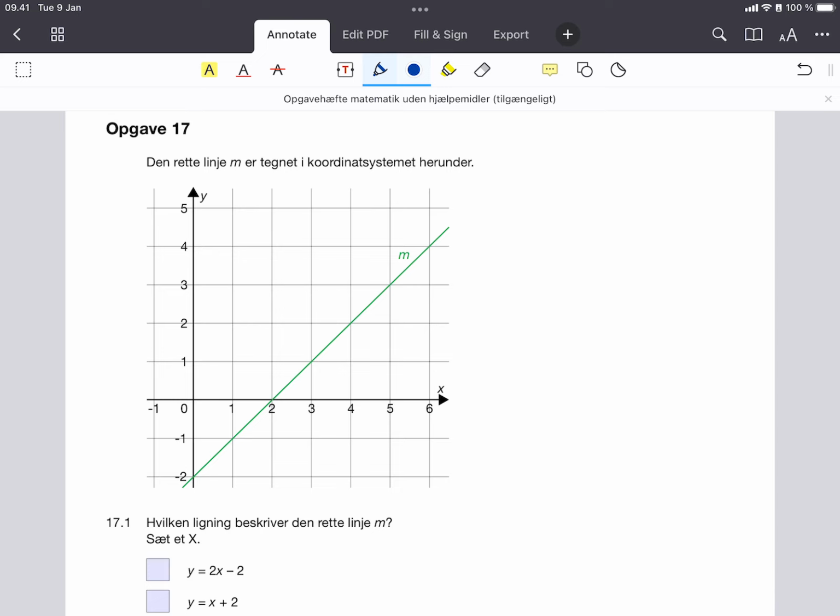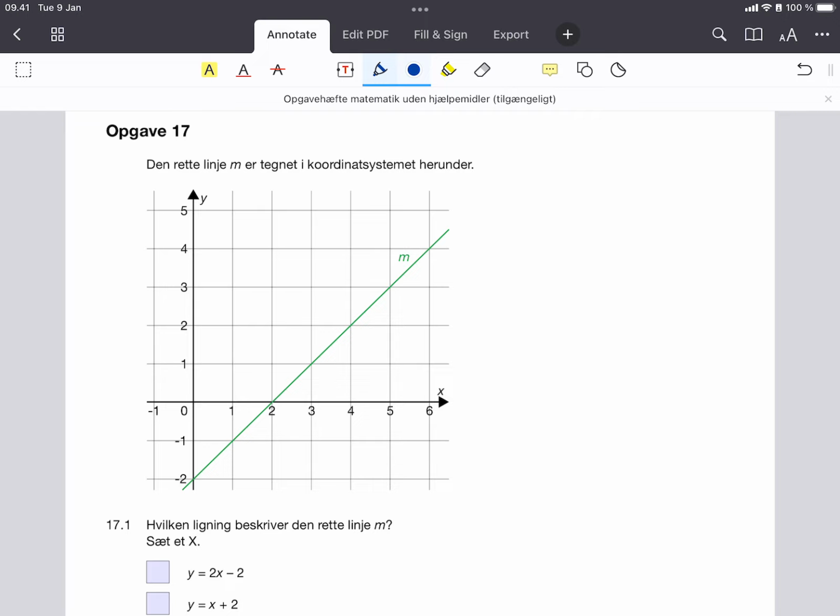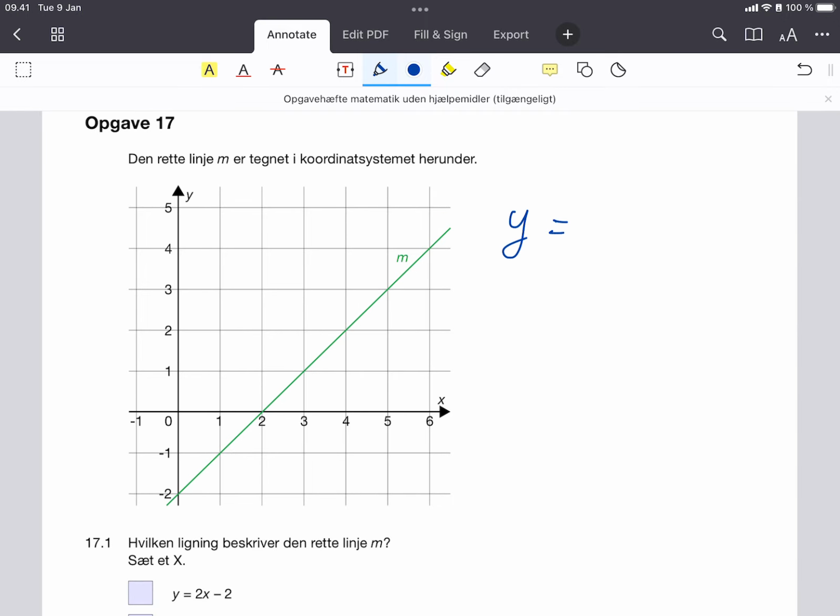Okay, the straight line M is drawn in the coordinate system below. What is the correct equation for it? Well, generally, the equation of a straight line is y equals mx plus c, where m is the gradient, or helning in Danish, and c is the intercept, or skæringspunkt in Danish. So the number in front of the x is the number that tells you how steep it is.